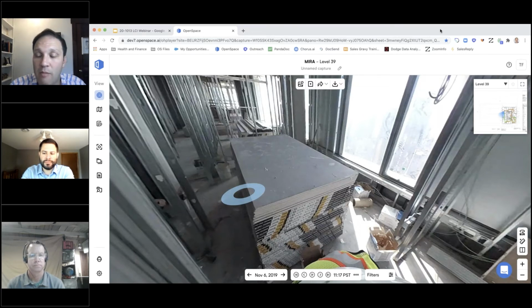I'm going to pass it over to Robert. And Robert, he's going to talk a little bit more about what we're doing with this information and how we're able to actually use this to gain some insights into the project.